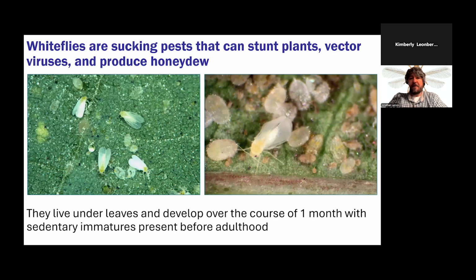And I will end with whiteflies. Whiteflies are another sucking pest. We see a lot of these kinds of insects in the greenhouse.